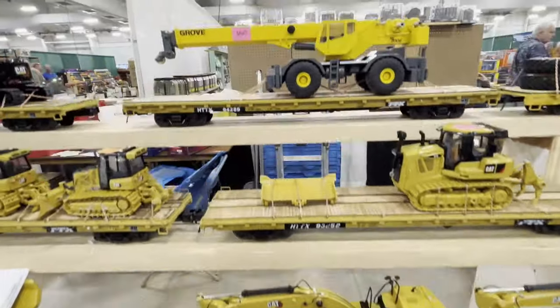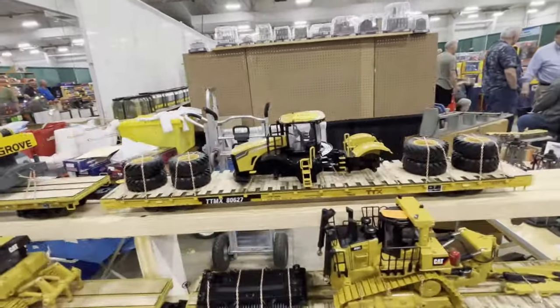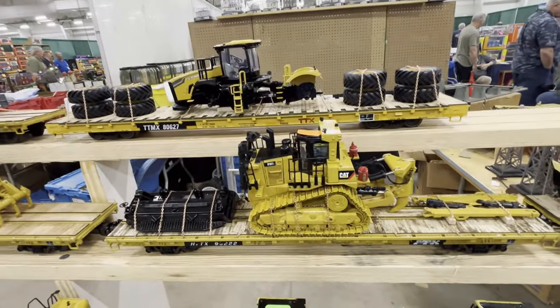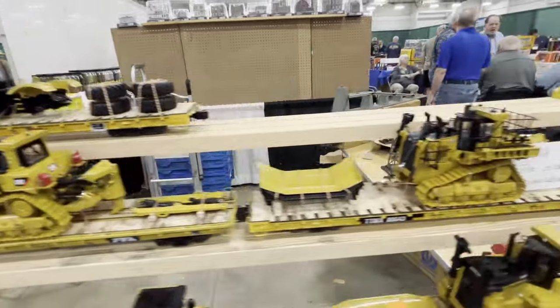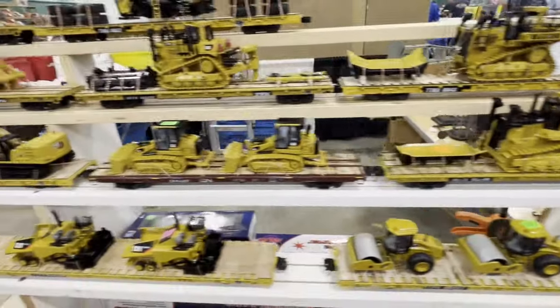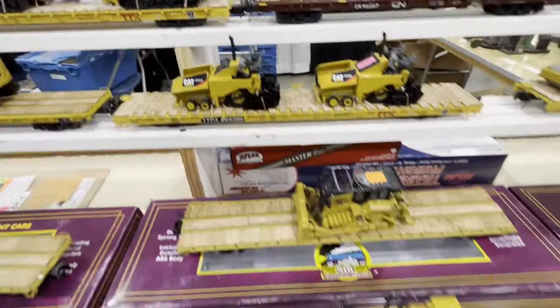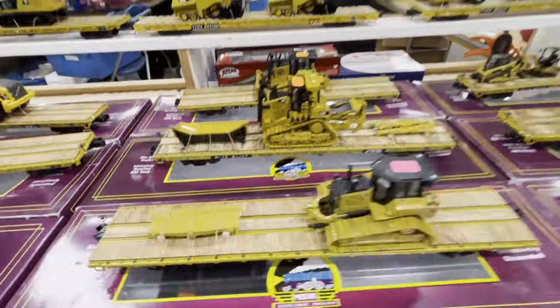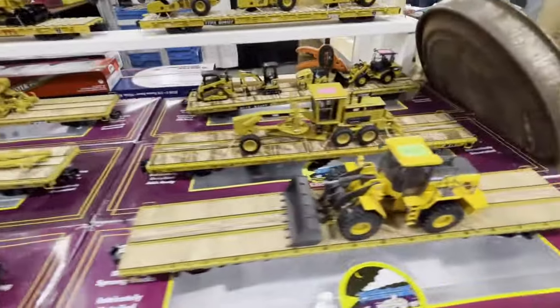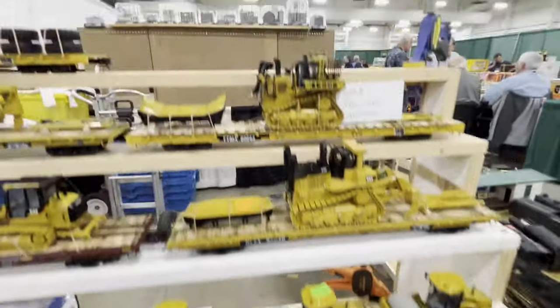It has no rollover protection. So the government mandated it like in the mid-60s. They had to have a cab protector. So 50s, 60s. He's got a First Gear model that I made for him, which is the Allis-Chalmers version of this. It's equally awesome. Yeah, that looks good. This is the catapult.